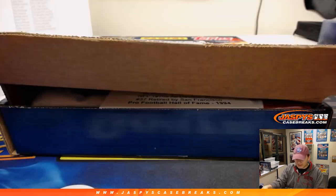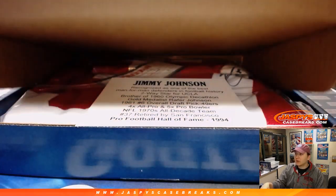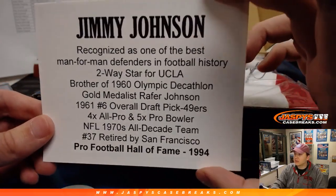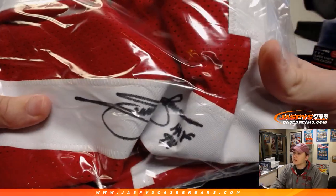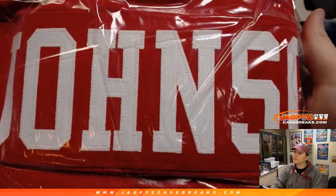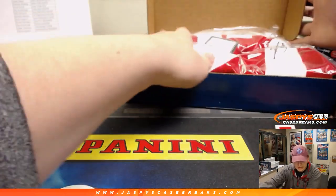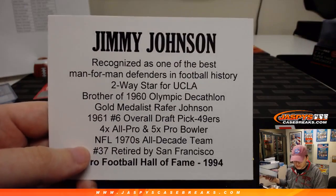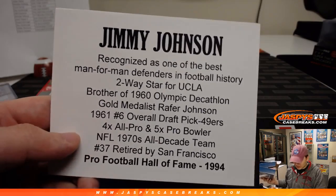Autograph football jersey, and then we'll randomize those spots. It is 1994 Hall of Fame. It is Jimmy Johnson. Jimmy Johnson on the San Francisco 49ers jersey there. All right, see ya. That is going out to the 49ers. That is Scott T with the Jimmy Johnson. One of the best man-for-man defenders in football history. Two-way star for UCLA. Gold medalist. 1961, number 6 overall pick. A couple old-school guys we pulled.